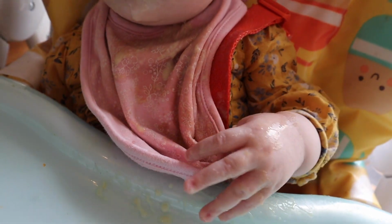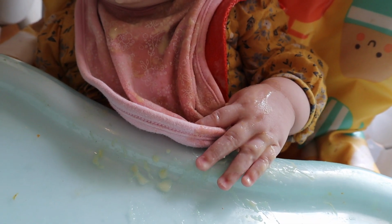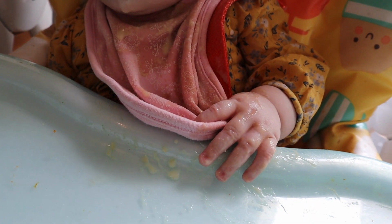Everybody's baby's little hands end up looking like this after they've eaten their porridge. She's determined to feed herself at the moment and she just smears it everywhere. So, time to get the wipes out.